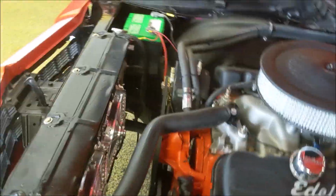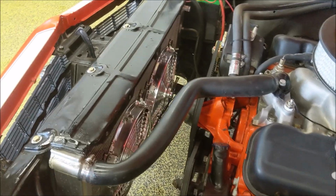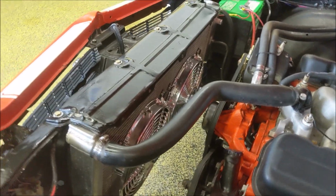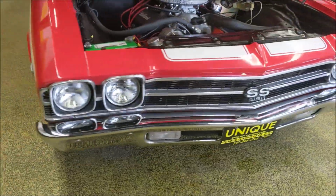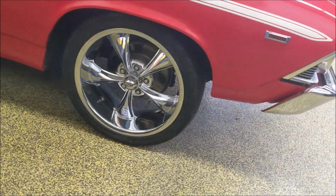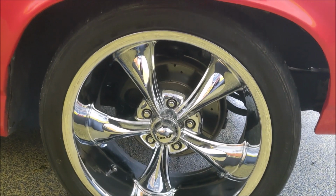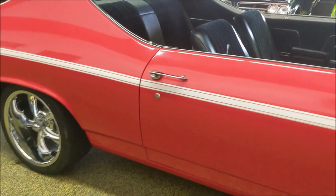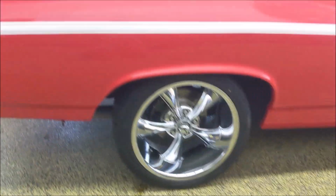You've got a 454 engine underneath here, coupled with an aluminum radiator with electric fans, as you can see right there. Power steering, power brakes, and also, when you get around to the side here, I'll show you, this car's also been upgraded with four-wheel disc brakes. Get in there and look close, you can see slotted, cross-drilled rotors. The car was built to handle the performance it's got with that big block 454 in there.